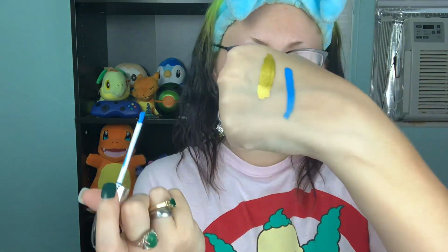And that's just a very true blue. The pigmentation on both of them looks really good though, and the formula feels pretty nice. So far they look pretty good. I also love these packages, the little coffins. I think that's so cute. And this is what it looks like when you take it out of its package.